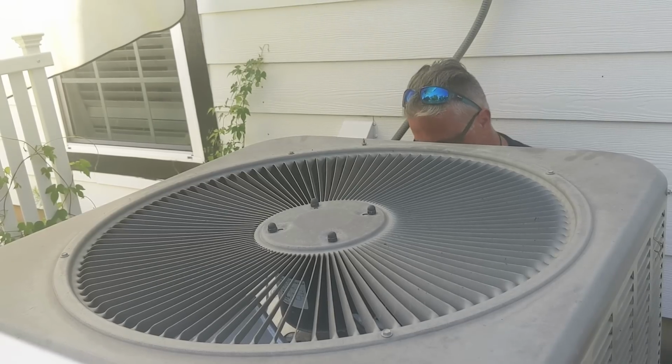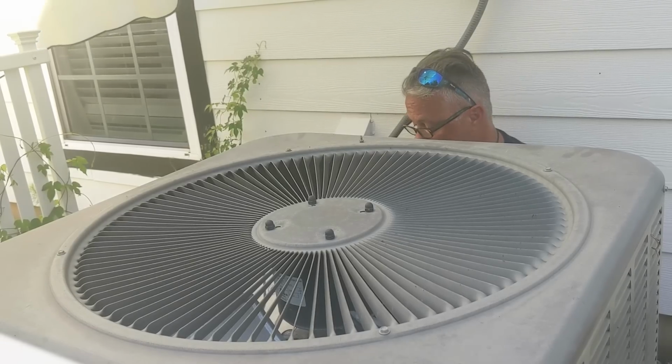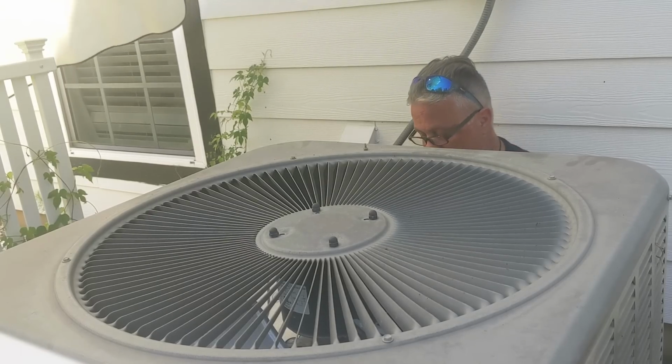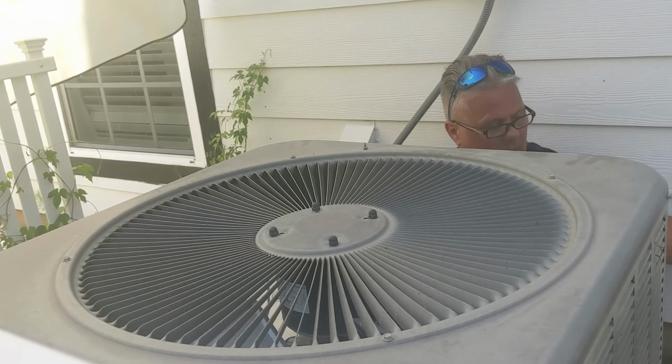Seems like it'd be worth it. Yes, it really is, because in the long run, it saves you $4,000 replacing the outside unit. Yeah. Because it's not very old, it doesn't look like.